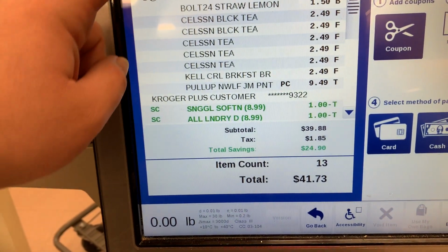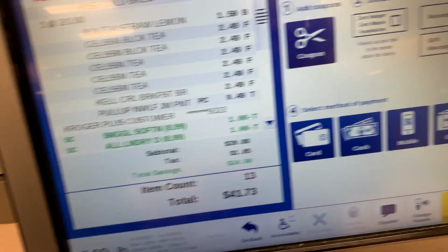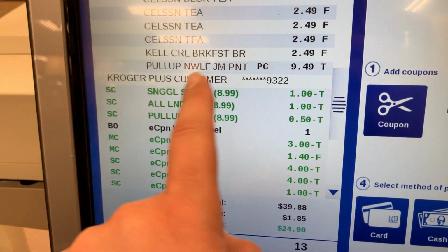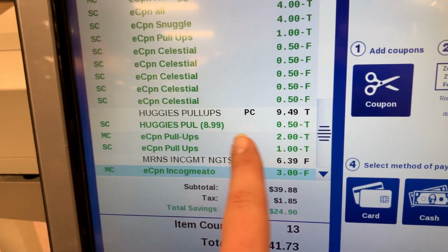Here in this clip, I just want to show that I did have a little bit of trouble with the Pull-Ups digital coupons not attaching appropriately. So scan the New Leaf Pull-Ups first, pretend you're going to check out and pay, then go back and scan your purple bag of Pull-Ups, and then you'll see that all the coupons attach appropriately. So make sure you do that at self-checkout or with your cashier as well.